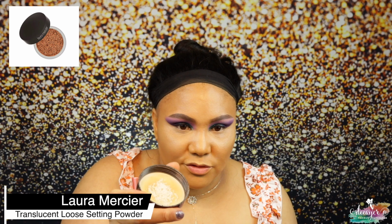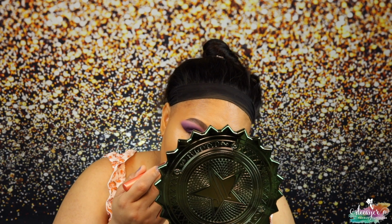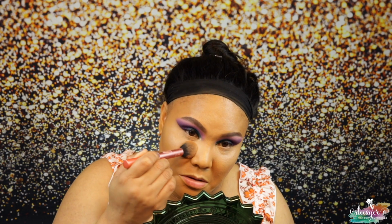Now I'm gonna take this brush and my Laura Mercier powder in translucent. I have to just tap some like so. And this is a contour brush, but I'm not gonna use it for contour. I'm gonna use it to set under my eye. And I'm gonna leave the excess. Perfect. I'm just gonna use this to tap around here. And here I put the concealer.